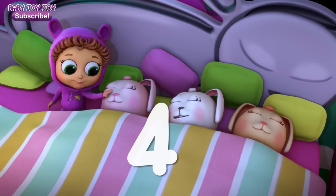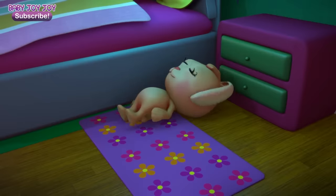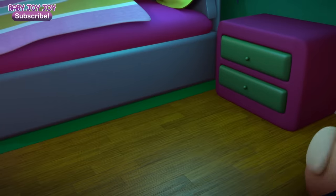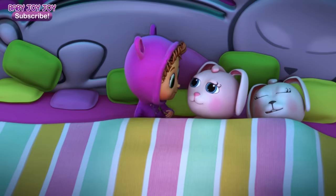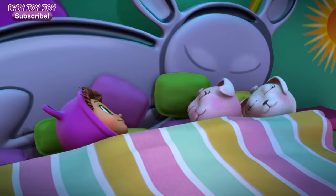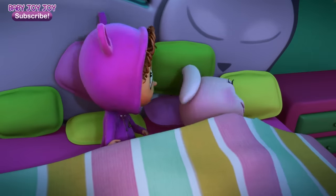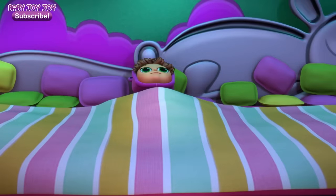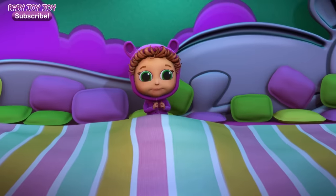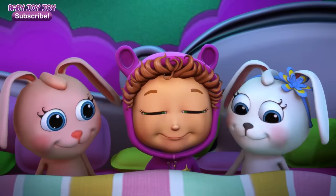There were 4 in the bed, and the little one said, "Roll over, roll over." So they all rolled over, and one fell out. There were 3 in the bed, and the little one said, "Roll over, roll over." So they all rolled over, and one fell out. There were 2 in the bed... There was 1 in the bed, and the little one said, "I'm so cold, I'm so cold." So they all got in and snuggled tight.